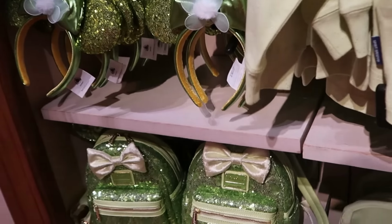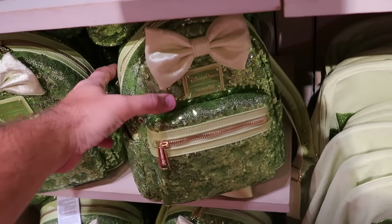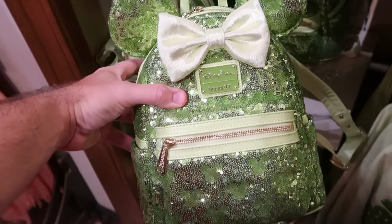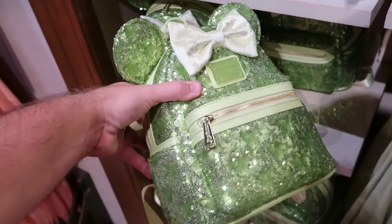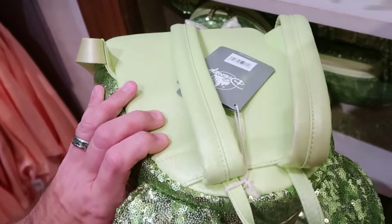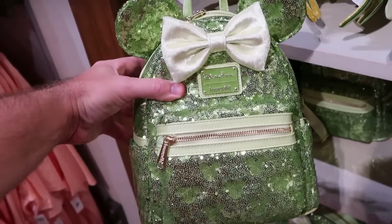And they do have the matching Disney Park Loungefly backpack. This one goes perfect with that pair of ears that I showed you. You even get a huge velour bow on the front. And if you look closely, you can see like that Mickey design. This one's really nice for $100.